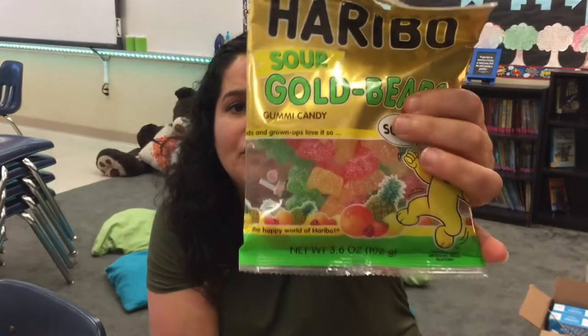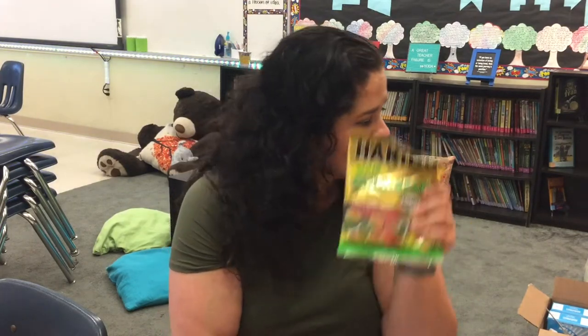But my favorite one out of this pack are the green ones. And I know green is usually not a good flavor, but in this case it is, because the green Haribo gummy bears are strawberry flavor, and that's very yummy.